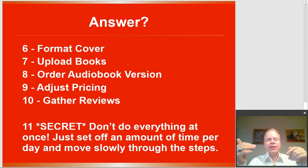So start with the first step and say, I'm going to start with 5 minutes a day. That's what I started with, but then move it to 30 minutes a day, and then see if you can increase that amount of time. But do not try to do all the steps at once.